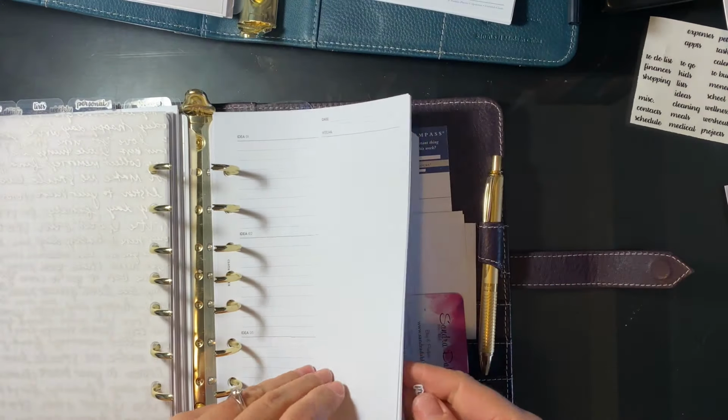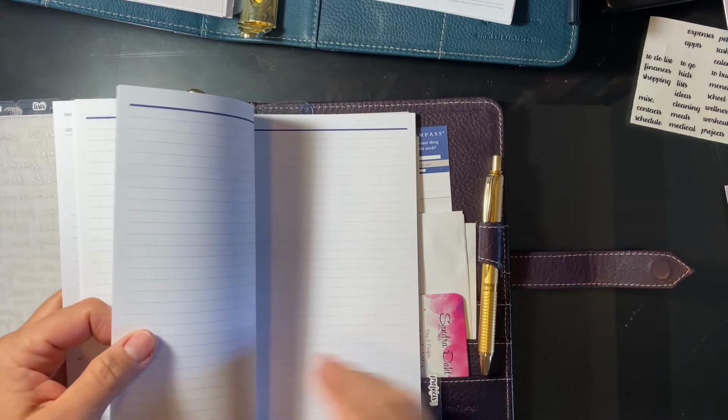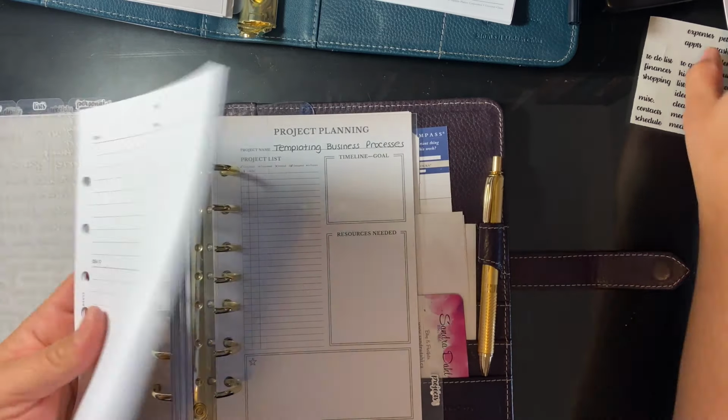And then these are more Cloth and Paper inserts. I like this too, it's almost like note paper. So, oh, and then there's more note paper in the back. We'll keep all of that together.